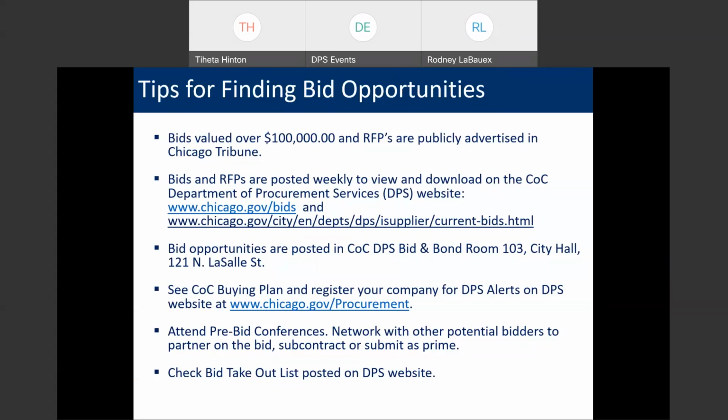Bids and RFPs are posted weekly to review and download on the City of Chicago Department of Procurement Services website. You can find this information at www.chicago.gov/bids. And www.chicago.gov/city/en/dept/isupplier/current-bids.html. Bid opportunities sit in the City of Chicago's Department Bid and Bond Room, 103 City Hall, 121 North LaSalle Street.